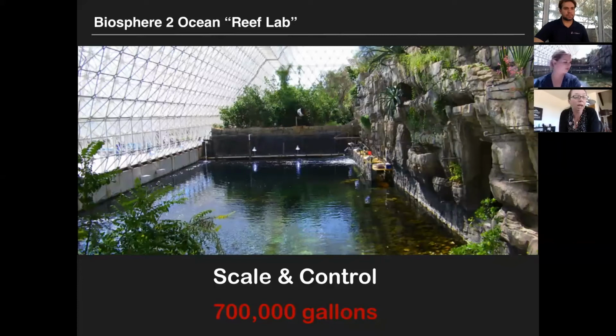So we don't have tides per se in the system, but what we do have on the far end of this system that you might be able to see here, and those of you who were in the previous webinar with Clay and Jane, you saw that they talked about the wave wall and the sound that it makes as they're on the beach. So this is a wave wall that produces realistic waves that would happen on a coral reef ecosystem. So that's one example of how we realistically represent a coral reef.